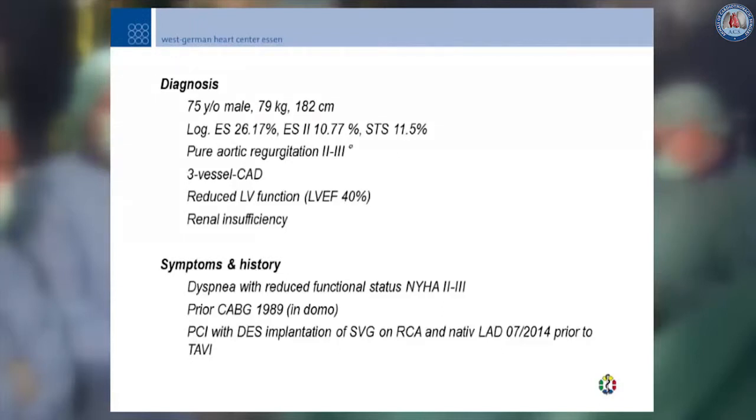He suffers from a pure aortic regurgitation grade 2 to 3, a three-vessel disease, a reduced LV function, and renal insufficiency. He suffers from dyspnea with a reduced functional status, New York Heart Class 2 to 3. He had a prior CABG in 1989 in our hospital, and prior to the TAVI, we performed a PCI with a drug-eluting stent implantation.